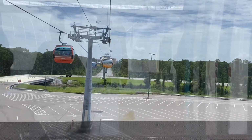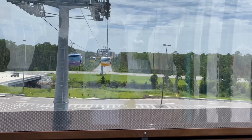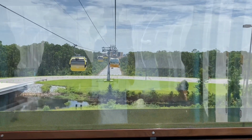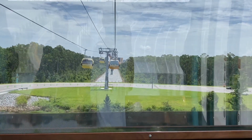In just a few moments, we will be traveling over the headwaters of the Everglades. The water that flows from the protected wetlands around Walt Disney World Resort travels all the way to the Everglades, the Atlantic Ocean, and the Gulf of Mexico.